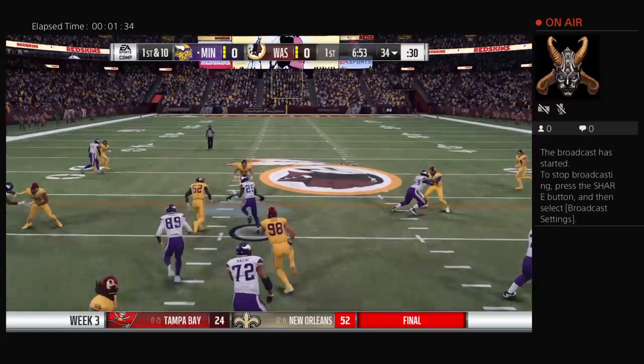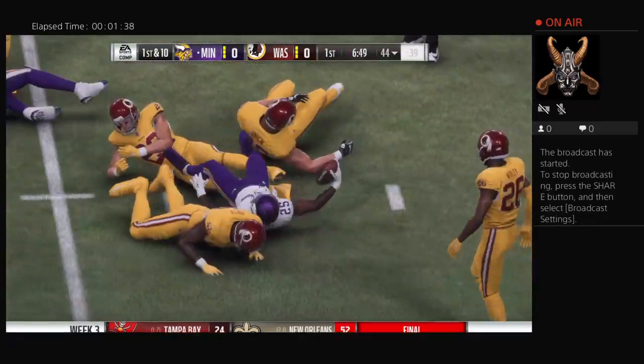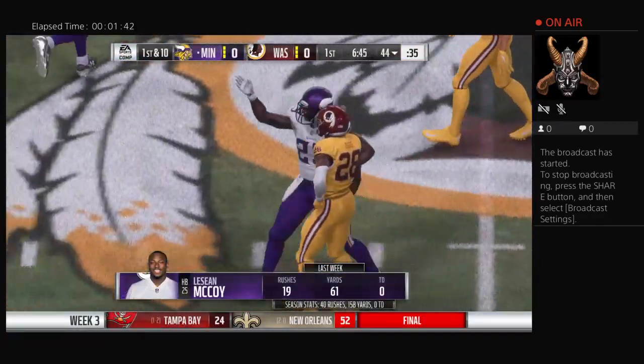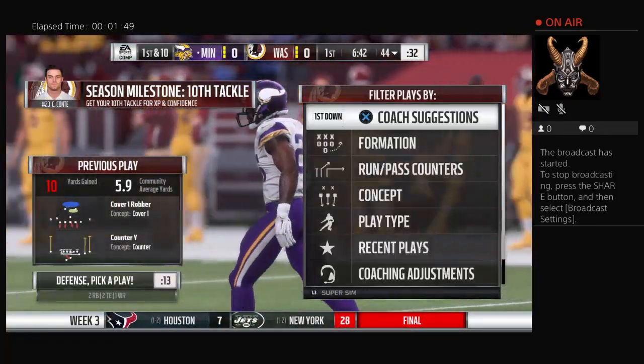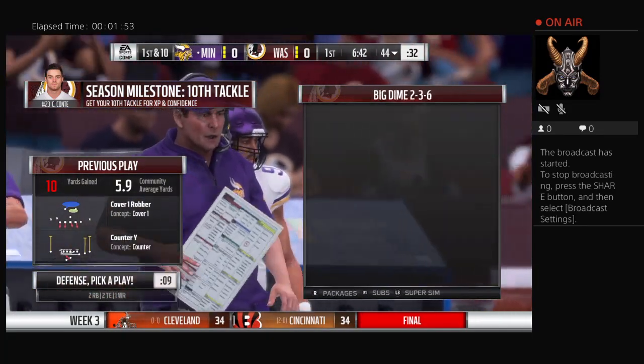Now the first carry for LeSean McCoy. And they'll get it up just short of the 45 at the 44. The numbers last week for Shady McCoy: 19 carries, 61 yards. And to me, the goal is the exact same thing as last week. Get him the ball early and often. I think he's got another big game in him in this one.